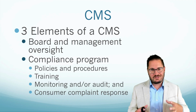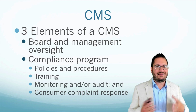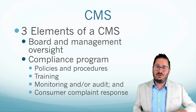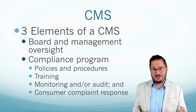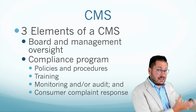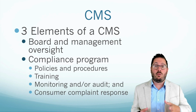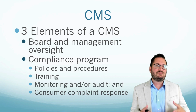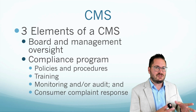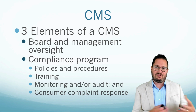So policies and procedures, that makes a lot of sense. This is what we're doing day to day. This is what we're allowed to do, not allowed to do, our day-to-day operations. Training, it's how we communicate those requirements to our staff. It's how our compliance professionals understand the rules and regulations on what your organization is responsible to do from the regulatory perspective, and then how you apply that in your organization. The monitoring is making sure that you're doing what you're supposed to be doing. And the complaint response is monitoring for complaints, because you're essentially monitoring for potential issues that you may have relating to consumer compliance and violations of regulations. That's the whole complaint response piece.